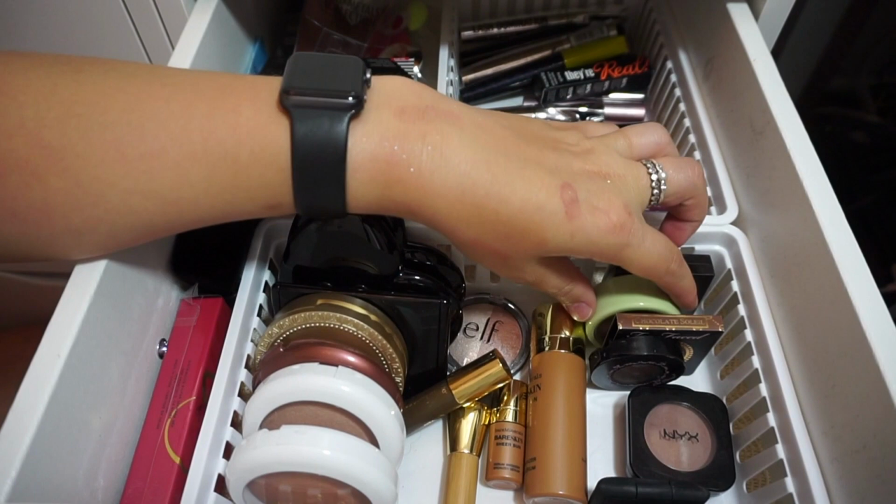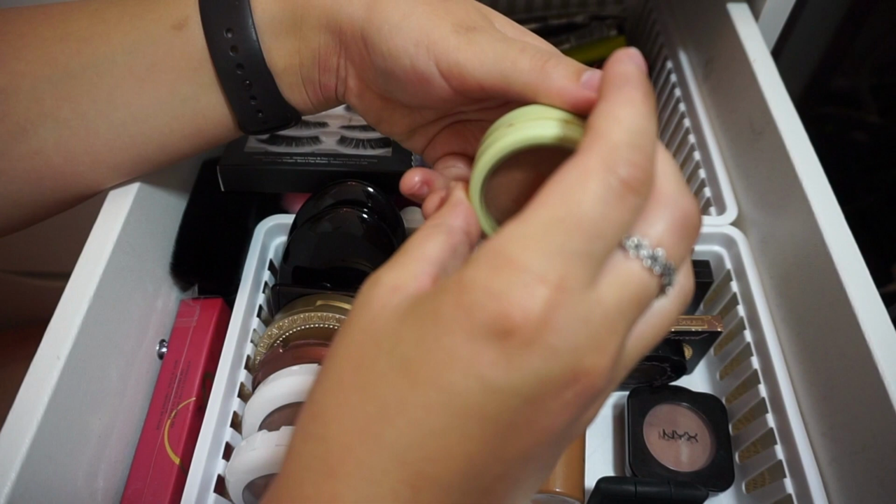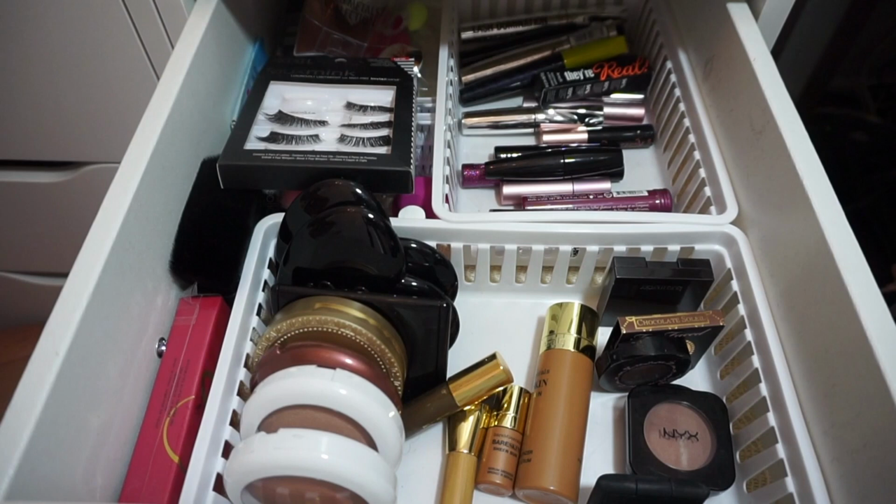I really liked this for a long time, but I feel like it doesn't work for me anymore for some reason. So I'm going to declutter that. I'm gonna keep this e.l.f. Let me swatch this first, actually. This is the e.l.f. Bronzer Highlight Duo in the shade Bronzed Glow.